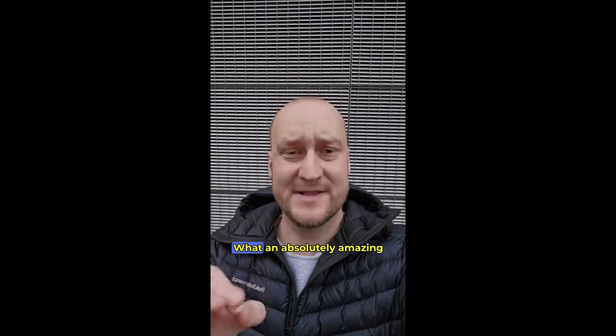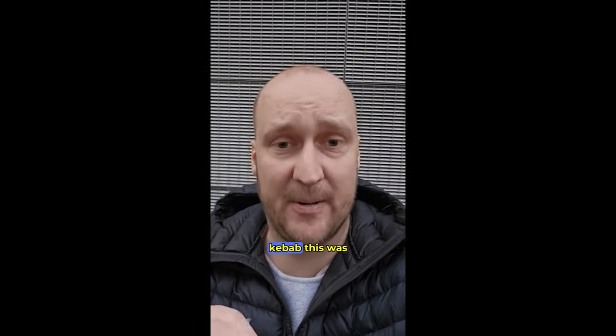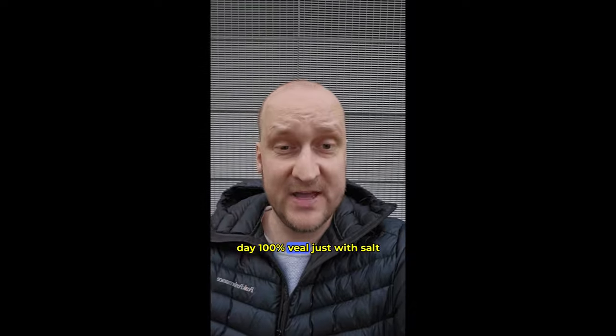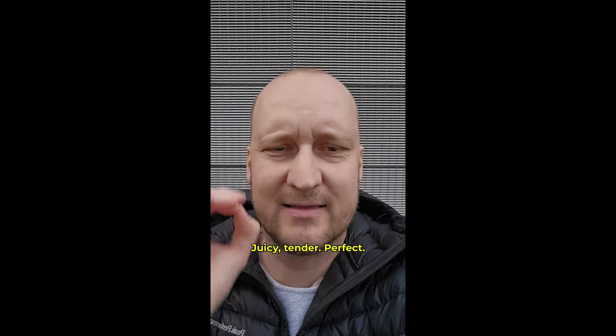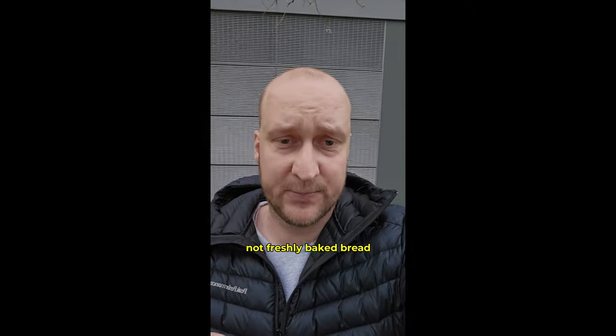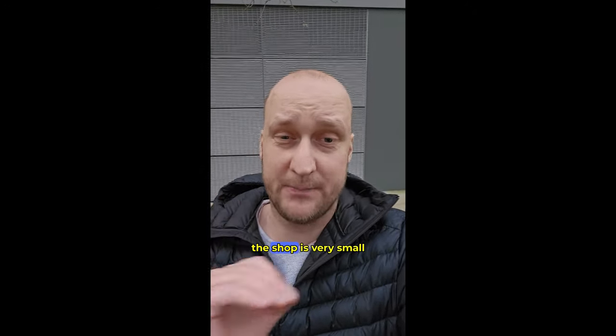Valo in Brugg, what an absolutely amazing kebab this was. The meat is freshly made every day, 100% veal, just with salt. Juicy, tender, perfect. They also have excellent sauces. The only complaint I have is not freshly baked bread, but I totally understand because the shop is very small.